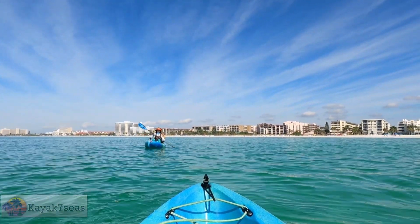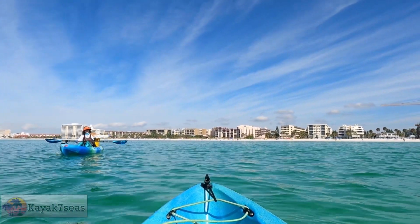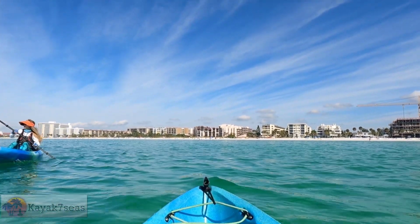Yeah, and the water clarity is kind of amazing. I saw the fish even close to the beach. There's a kitty there.